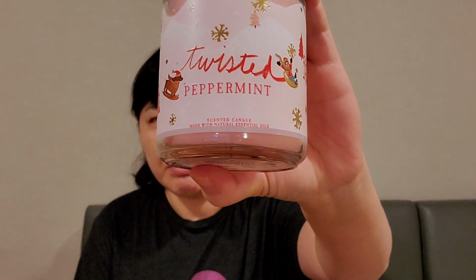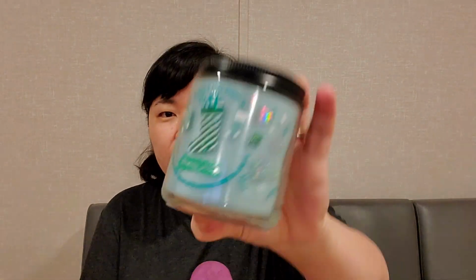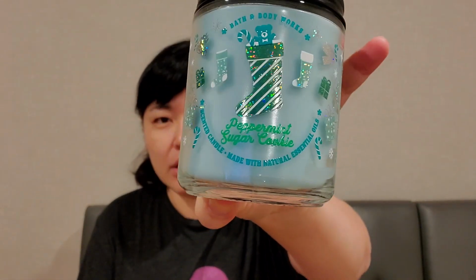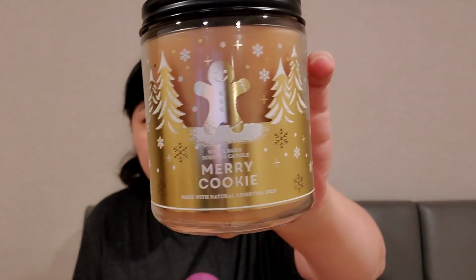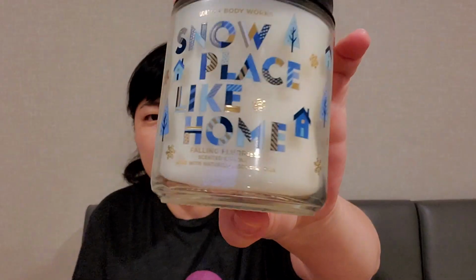Usually I avoided it. Another Twisted Peppermint. I just think that one is so cute. Of course, another Peppermint Sugar Cookie. This one was not a double, actually. It's Merry Cookie. I just decided to pick that one up with the little gingerbread man. And last, this is a double, Snowy Place Like Home, which is the Falling Flurry scent. Just a nice, fresh, clean scent. So yeah, I picked those up in store, but let me go off about my price adjustments.